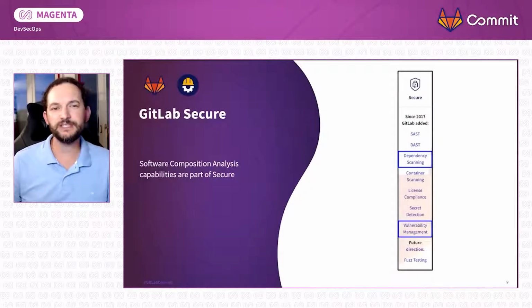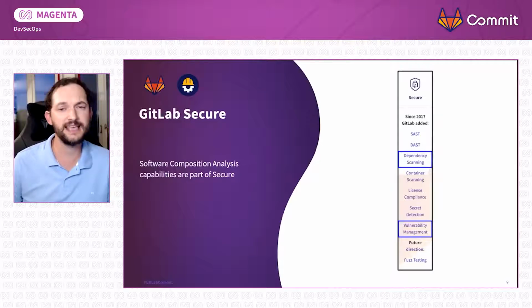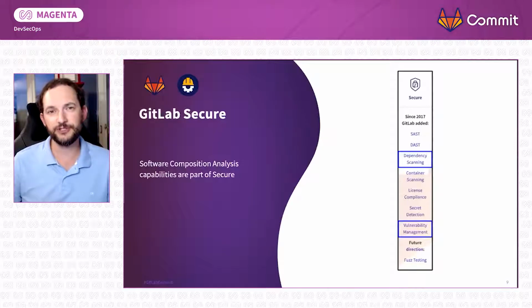All right, so here you can see the details of that category that I showed. And you'll see there are around 7 or 8 security categories or security components, some of which fall under software composition analysis, but also some which are non-SCA, like SAST and DAST and fuzzing. So this holistic coverage of security capabilities is very important. But today, I'm going to focus on 2 here: dependency scanning and vulnerability management, because these are the focus of WhiteSource's integration with GitLab.